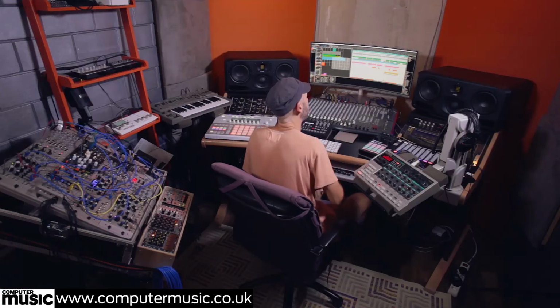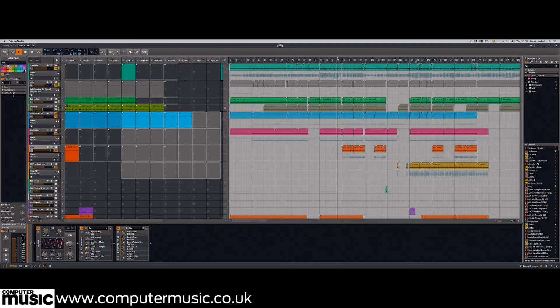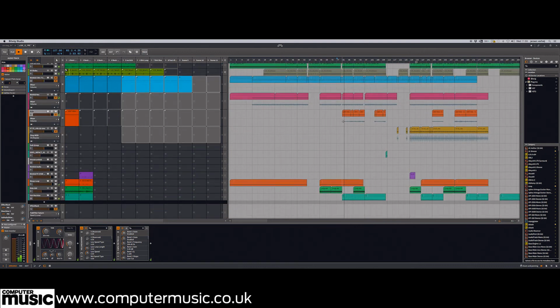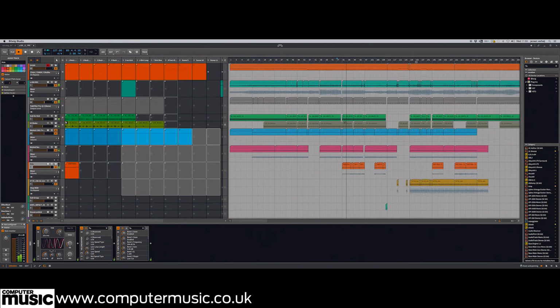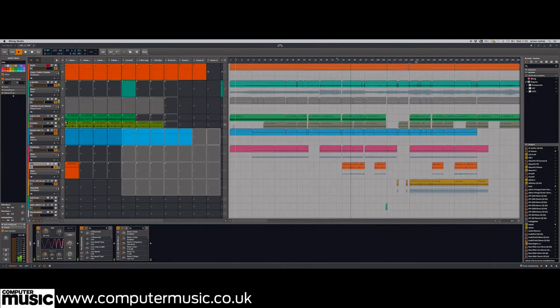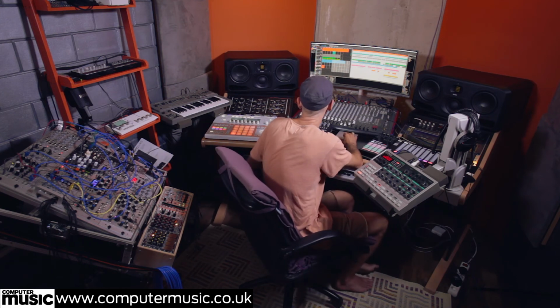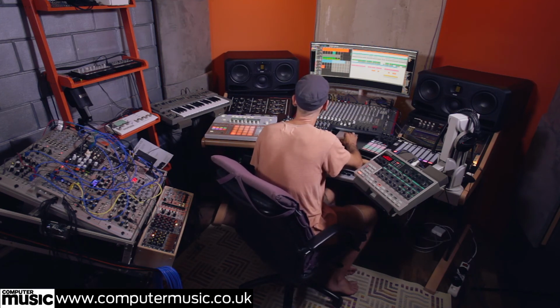So obviously the ride is very important in a techno track, and it would be very easy for me to already place that ride here, but I always try to wait as long as possible, and it comes after a little build up. For some reason I was hearing it already. Then you hear that kind of noisy sound. That noisy sound I made with the Blofeld as well.